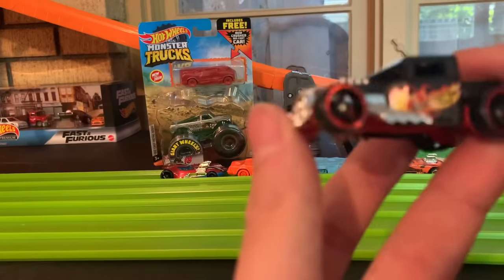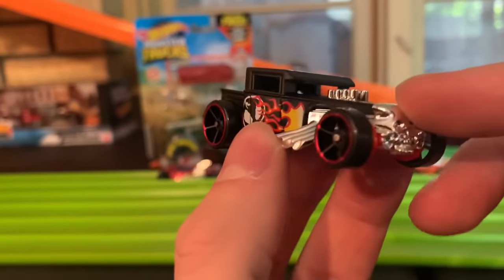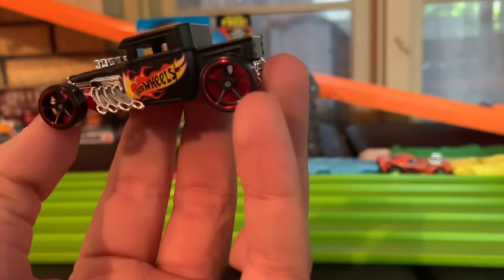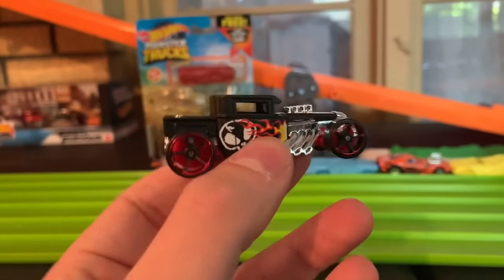Well, it's not really a two-pack. It's a buy a monster truck, get a free Hot Wheel. This Bone Shaker is sick, and I love it. And I'm not even a huge Bone Shaker fan, but this one called to me. Yeah, Bone Shaker.